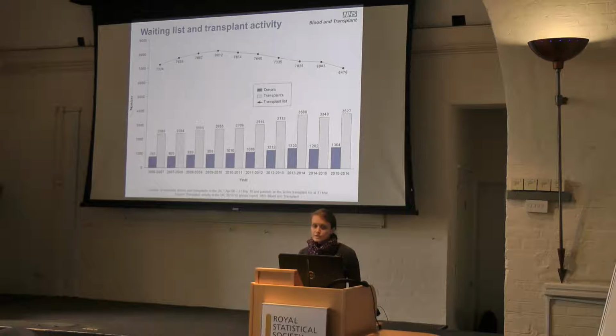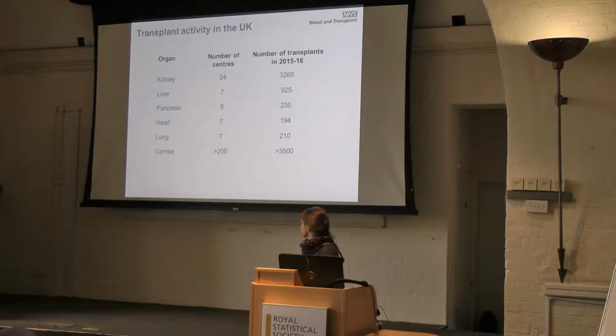So this graph here shows the current waiting list and transplant activity in the UK over the last 10 years. The blue bars down the bottom are the number of deceased donors, the grey bars are the number of transplants that have happened, and the line at the top is the transplant waiting list. So even though you can see that the number of deceased donors and the number of transplants has been rising, and the transplant list has been falling, there still is a big gap between the waiting list and the number of transplants that happen. And actually, if we look at some numbers, we can see that there are a significant number of transplants that do happen.